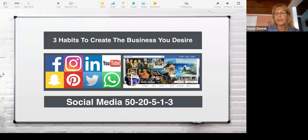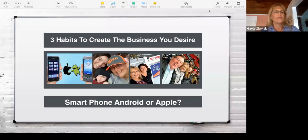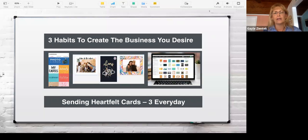Quickly, social media: 50, 25, 1, and 3. This I talked about in the webinar I did the other day. It's just connecting with people, becoming visible. 3 habits to the business you desire. Your smartphone, it doesn't matter if you're Android or if you're Apple, take pictures every day and post them. Send them in a text message. Send them in a card.